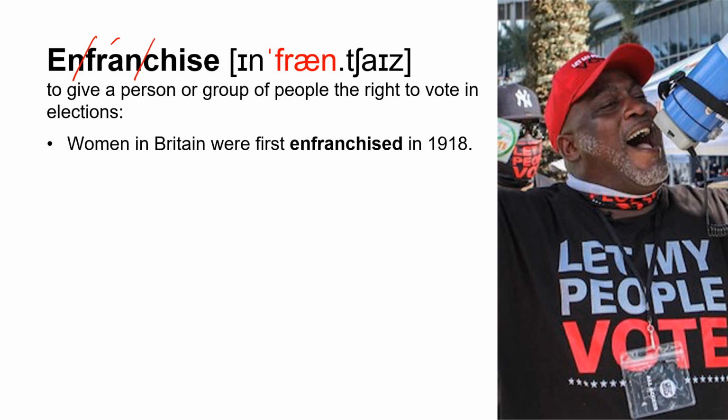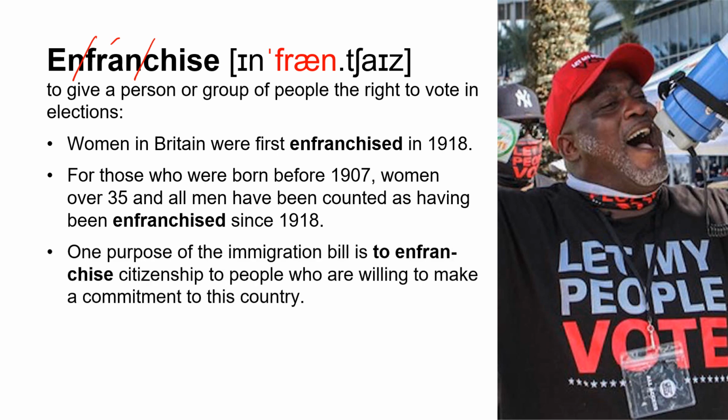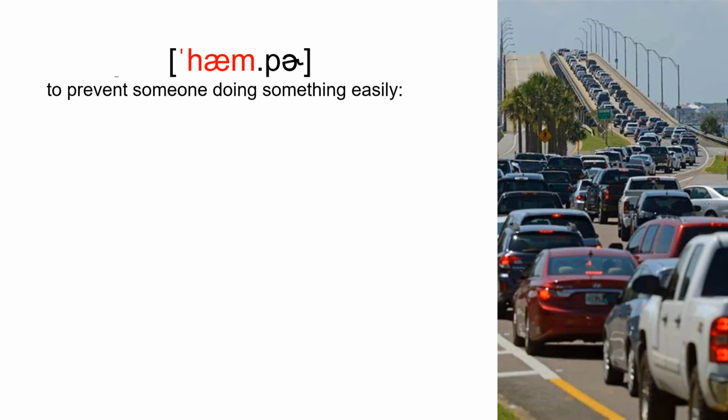Women in Britain were first enfranchised in 1918. For those who were born before 1907, women over 35 and all men have been counted as having been enfranchised since 1918. One purpose of the immigration bill is to enfranchise citizenship to people who are willing to make a commitment to this country. The civil rights laws were enacted to end discrimination and enfranchise equal rights to all citizens. Enfranchise. The last one is hamper.